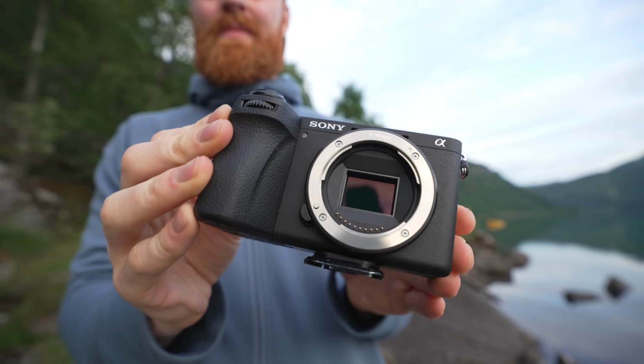Now, I am a big fan of the Sony APS-C system. I have a Sony a6700 that I use from time to time. And one thing I need to be honest with you guys about is that I've been thinking about whether I should switch the a7 IV out for this here, the a7C II. It's the same camera, but just smaller. But this one isn't mine. It's Sony's. They lent it to me, but I can use it as I want.